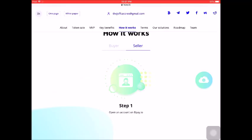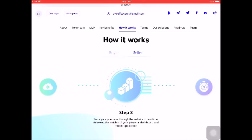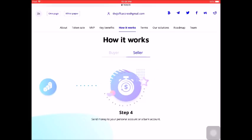As for the seller, guys, you just need to open an account on BPay.io. And the next thing is that you should integrate a simple code on your website provided by them. The next one is to track your purchase through the website in real time, following the insights of your personal dashboard and mobile application. And finally, send money to your personal account or a bank account. So simple as that, guys. So this is how it works when we are using BPay.